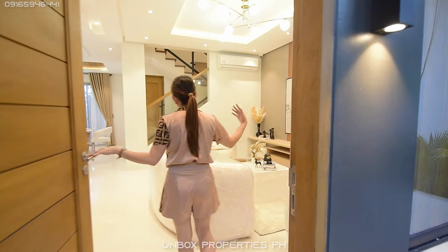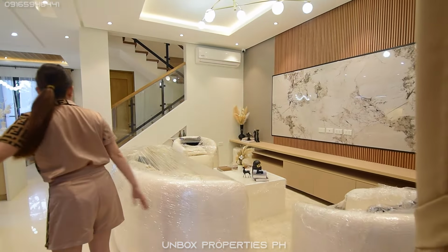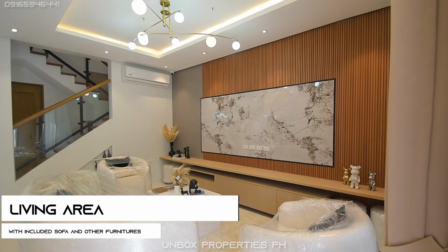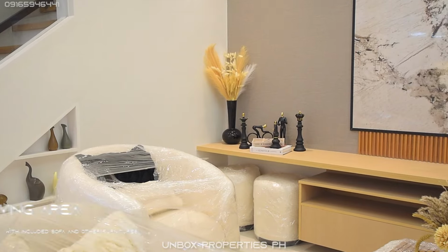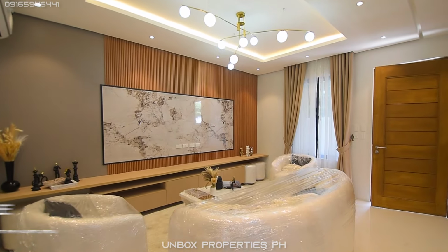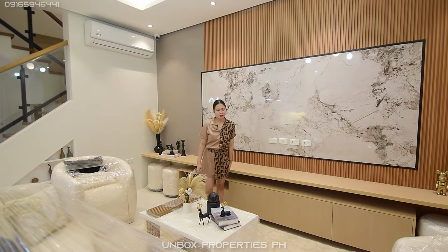Now, wow! Welcome to your living area. Ganda, diba? You have this living area setup. I really love the colors. And then you have this nice accent, this fluted panel. And then you have this long console table.